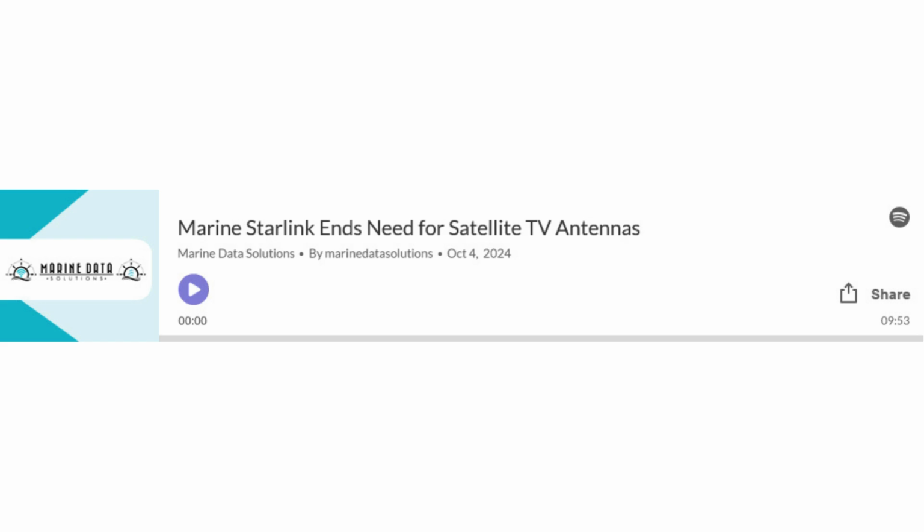That's where the streaming part comes in. These LEO satellites, with Starlink being the most recognizable player, deliver a strong, stable internet connection, even in the middle of the ocean. This means you can seamlessly stream content from all the usual suspects, Netflix, Spotify, even live television, without the lag or buffering nightmares of old. Okay, now that's what I'm talking about.